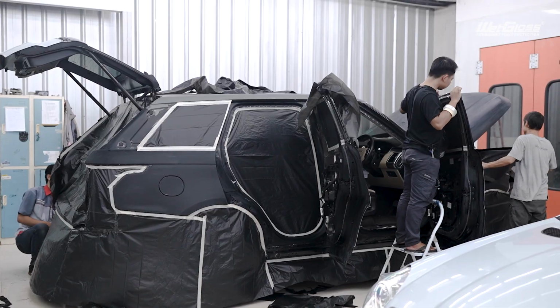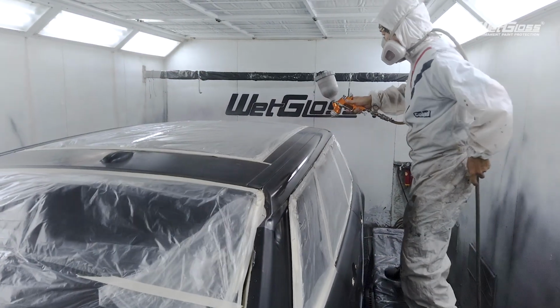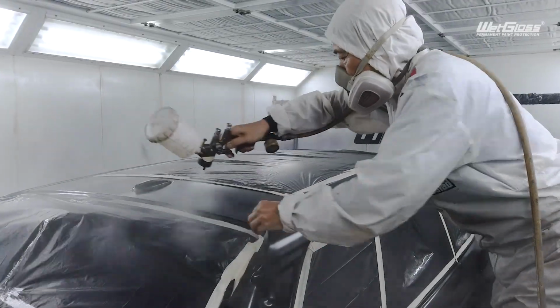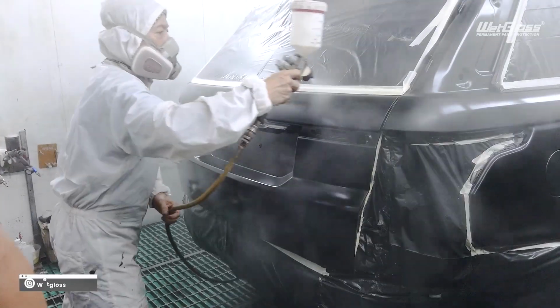Therefore, it was taken to Wetgloss to be coated permanently, scratch-resistant, and permanently stained. The rims that were previously unpleasant to look at are now so beautiful and look like new again.